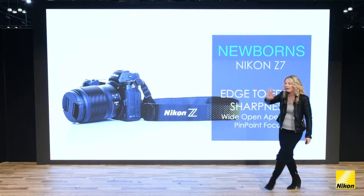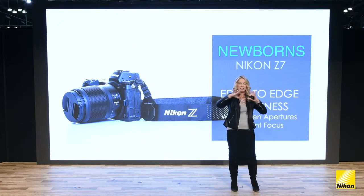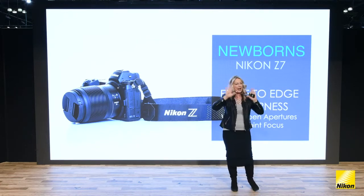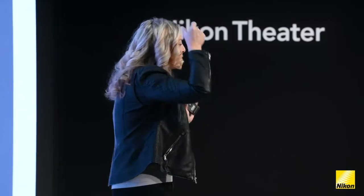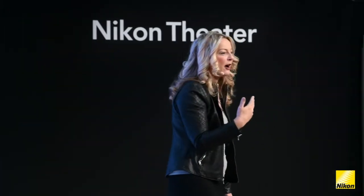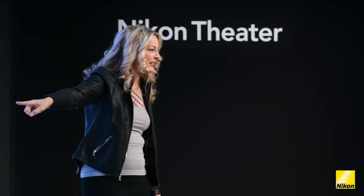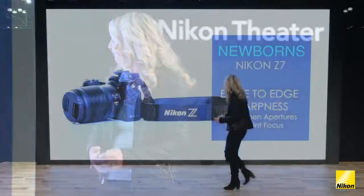It's like the focal plane has become more consistent. Like it doesn't move, it doesn't sphere, it doesn't do anything odd. It's like it's right there and you can trust it. You know, and so that for me with newborns and creating that beautiful bouquet, that out of focus background was critical for me, and that's why I've completely switched to using the Z7 with my newborns, okay?